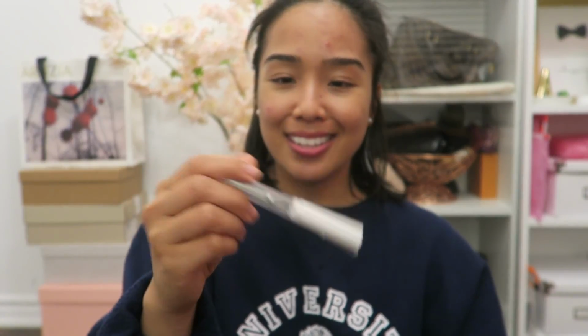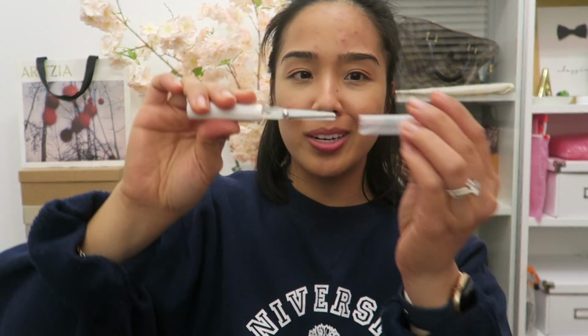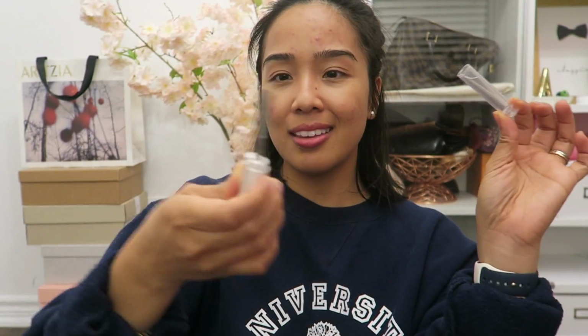I love these scissors. They're from Muji. The cap has seen better days, but they are actually TSA approved scissors. It's only for if you need to snip off, I don't know, a loose thread or something like that. It's not for heavy duty arts and crafts, but it's so convenient. It just comes together like this. If you're in a pinch, this is perfect.